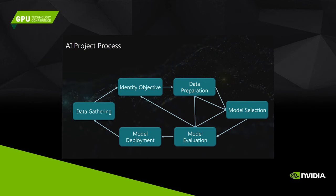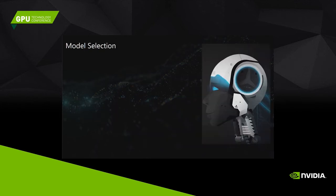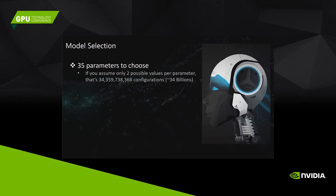If we look a little bit deeper into the model selection and model evaluation, we can see the issue that we are dealing with and the challenges that we have. The model we selected for this simple use case of predicting where you're going had 35 hyperparameters. For each of those 35 parameters, there are multiple possibilities, and you need to evaluate your model based on this set of parameters. If you just assume that each of those parameters can take two values, which is obviously not the case, but for assumption's sake, to understand the complexity, then you end up with about 34 billion combinations of these parameters.